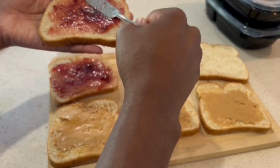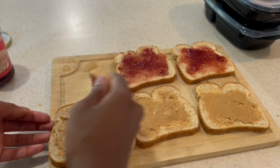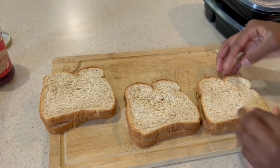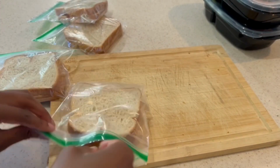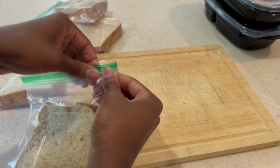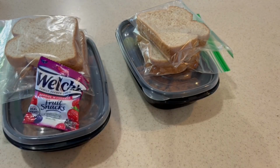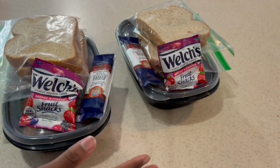I got some peanut butter from Sprouts and jelly. I love strawberry jelly. I think it's the best. That's a personal opinion, but I just made some basic peanut butter and jelly sandwiches. And then I used Ziploc baggies. I feel like that's the easiest way to do it. Just put it in there and pack it up. I added these fruit snacks, Welch's, and some Sunbelt bakery granola bars.